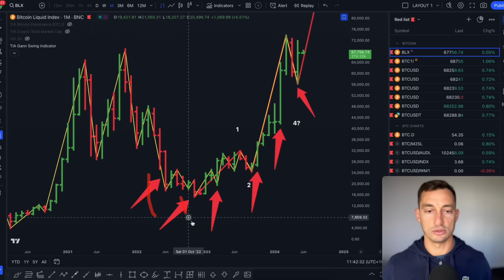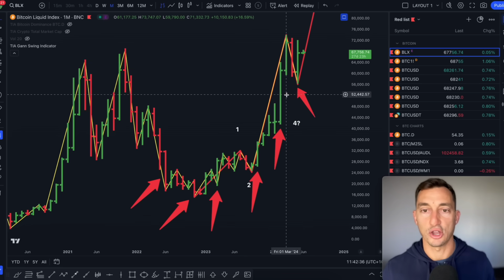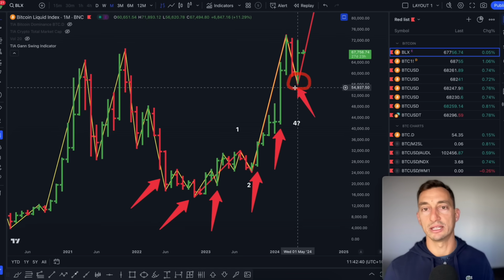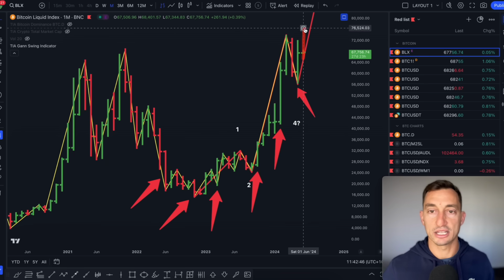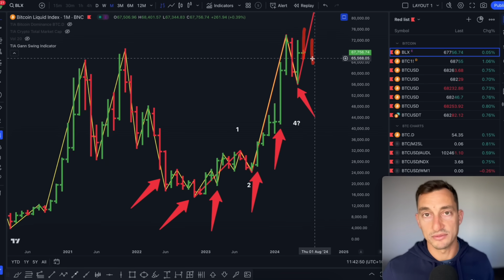Now we're into our, I think it was 1, 2, 3, 4, 5, 6th turning point. And this could be the period where the market consolidates again before another big breakout. Is it going to happen in June? Is it going to happen in July, August, September? We will have to wait and see.